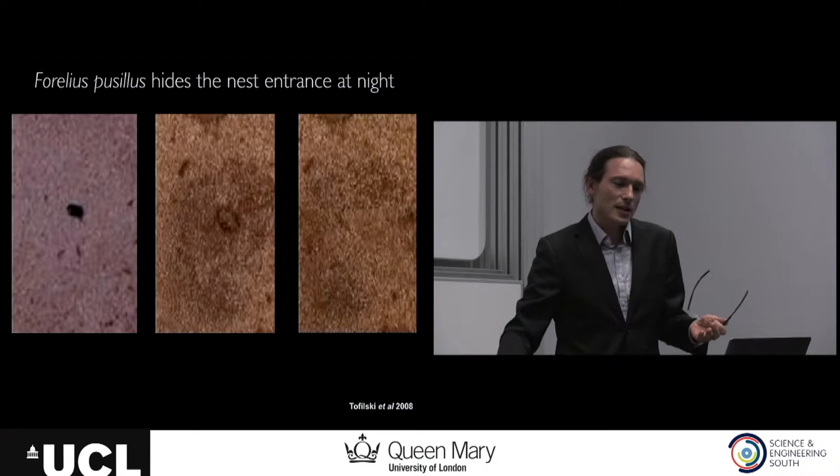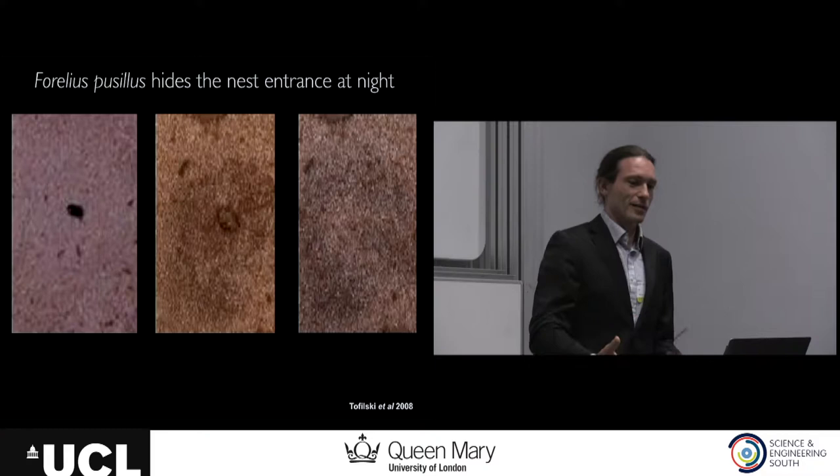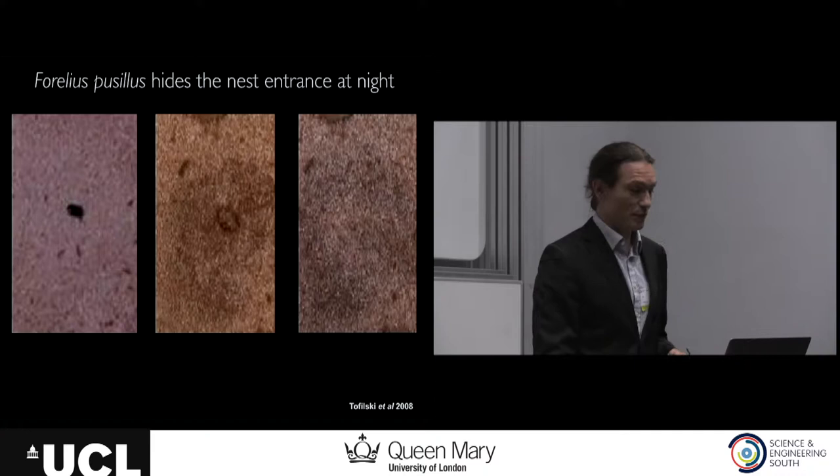Those guys head off into different directions, and they're going to die during the night. We interpret that they're doing this to protect their sisters from predators. And to my knowledge, it's the only example of preventative self-sacrifice outside of humans.